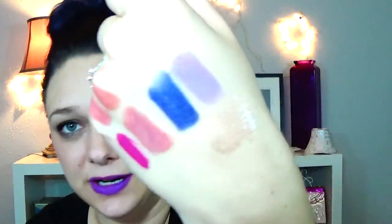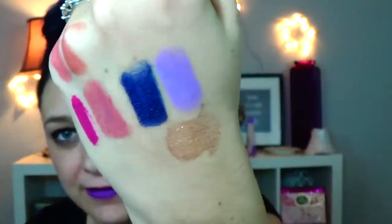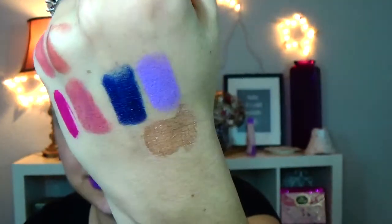I just could not get over the color payoff of this, and I swatched it in the store and it lasted forever. So I'm really excited to play around with that little guy. Okay, I was on Ulta and they had the Lip Bar, and I never tried them before, but I was really excited that I found them, because I want to say their lipstick is like $22.